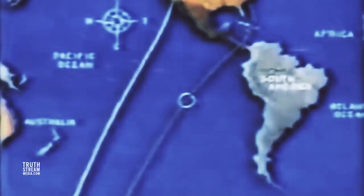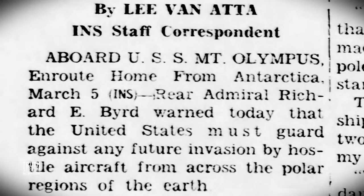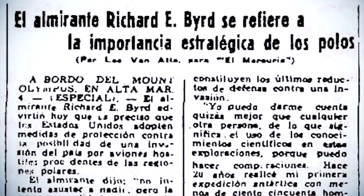However, retrieval of the article this quote was said to appear in, dated March 5th, 1947, and written by Lee Van Atta, an International News Service correspondent who accompanied the expedition, carried a different account, with a few similarities from which grains of truth were plucked. It read, quote, "Rear Admiral Richard E. Byrd warned that the U.S. must guard against any future invasion by hostile aircraft from across the polar regions of the Earth," which bears a resemblance yet a different meaning from the phrase flying objects which could fly pole to pole.